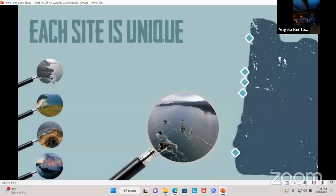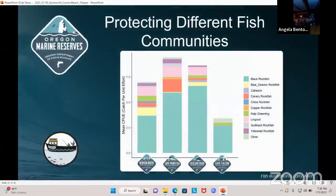So that was a very reserve-by-reserve focused look. Now I'm going to talk about how each site is unique. For example, on the ecological side of things, with this hook and line tool that we use, we can look across the sites where we use this tool to see that we catch a lot of black rockfish at all four of these marine reserves. It's the dominant fish that we catch, so that's similar with those fish communities.